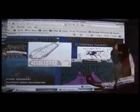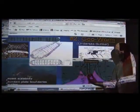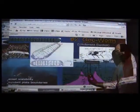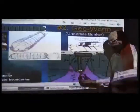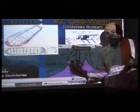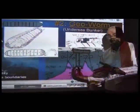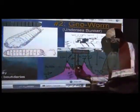Remember, this is 8 kilometers, maybe 7, anywhere from 6 to 8 kilometers depth in the Atlantic Ocean. And at that depth there is huge pressure, because every 10 meters of depth in the ocean is about 1 atmosphere. So if we are talking about 8 kilometers, it's 800 atmospheres. So it's a huge, huge pressure.